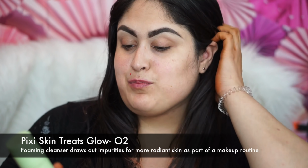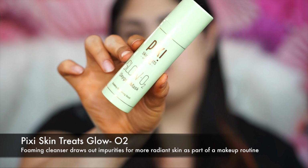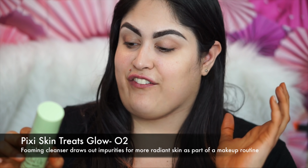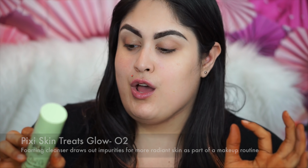So the first product is the Pixi Skin Treats Glow O2, and it even says on the back this is an instant effect brightening boost for before makeup application. So this is specifically designed for your pre-makeup application, and since I'm not applying it to the brows, I figured the brows would be safe. They look pretty strong on me right now, but trust me, they're going to work with the look.